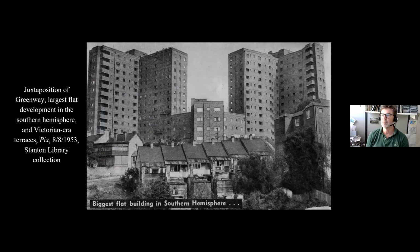1953, as it was approaching its completion, they had this photograph, and they were juxtaposing the terraces in front, which I think are on McDougall Street, no, Broughton Street, in Kirribilli. And the point of the photograph was to show the slummy dwellings of the past and this wonderful new block of flats, which symbolizes the way we're living in the 1950s, and it does that very well.